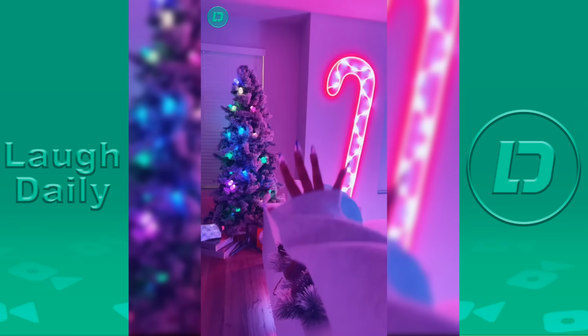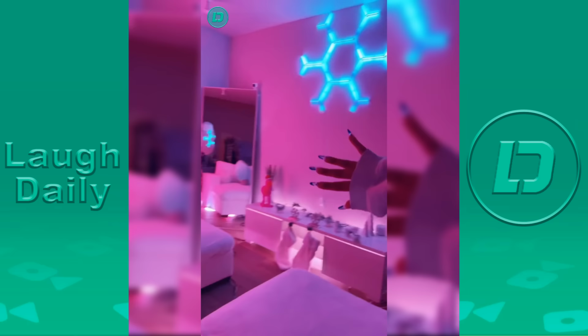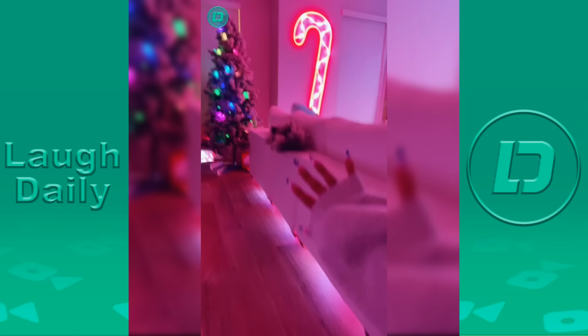Oh my gosh, you guys, everything turned out so perfect. Look at the candy cane. I DIY'd it to where it's white and red on the inside. I think it's so cute. And the snowflake, I'm obsessed. Even did white and red under the couch and the TV stand.